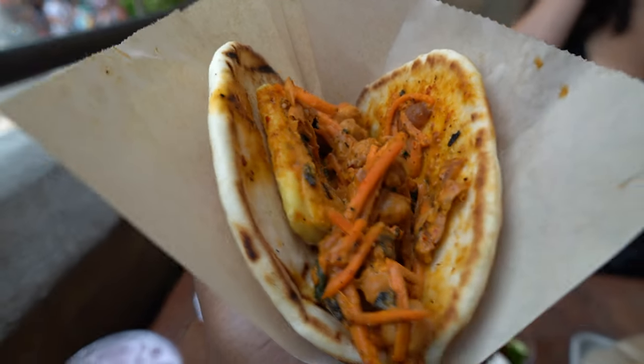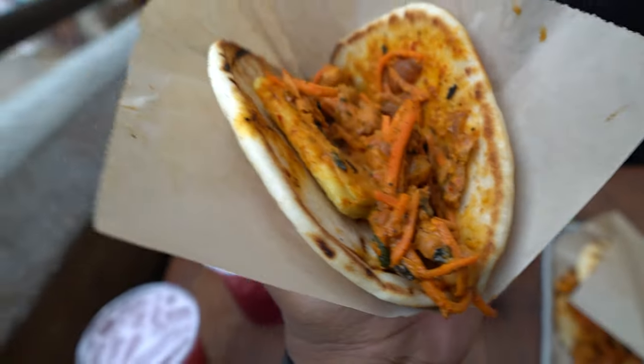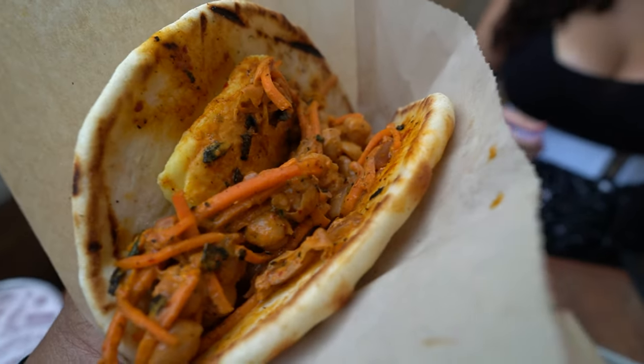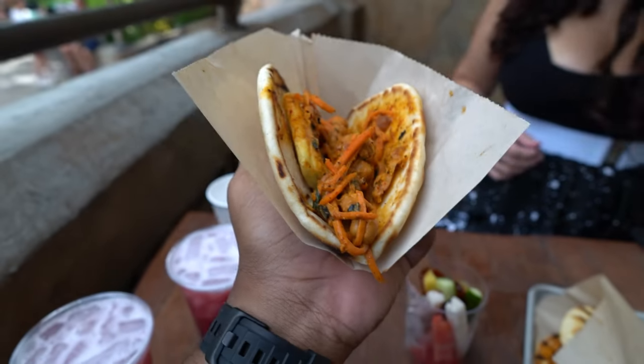That subtle heat, I'd probably give it like a 1 out of 10 on the spice scale, but the heat is there. A rush of flavor in your mouth. It's heat, it's flavor. Chickpeas are cooked really nice, like nice and soft, not crunchy. And then the egg adds that savory bit in there for a flavorful bite.